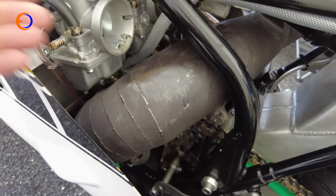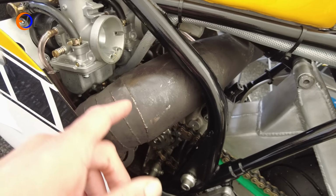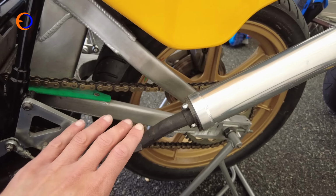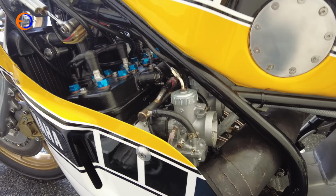And so you can see this one has even got a little bit of oil sheen, because the carbs will blow back quite a lot of oil and fuel mixture, and so it sort of coats everything. So these things are not modern. By the end of a race on one of these, rider and bike would have been fairly well covered in fuel and oil mix.